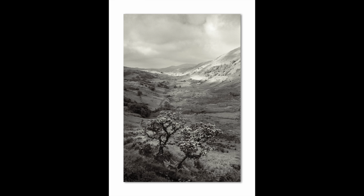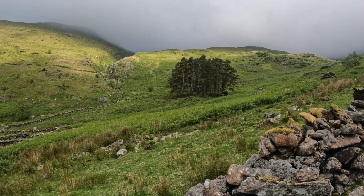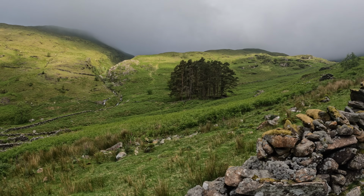There's a little bit of white foliage on them, and the background just fades away beautifully to those hills with that subtle cloud at the top. And this is what I'm talking about when I say getting the timing right. This is ideal weather for this scene.